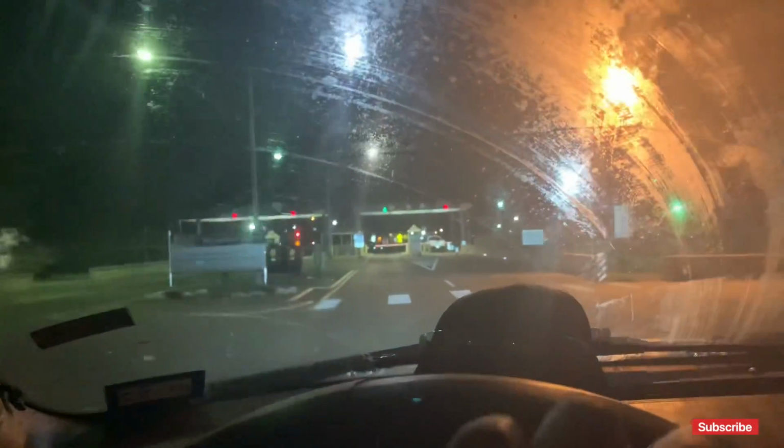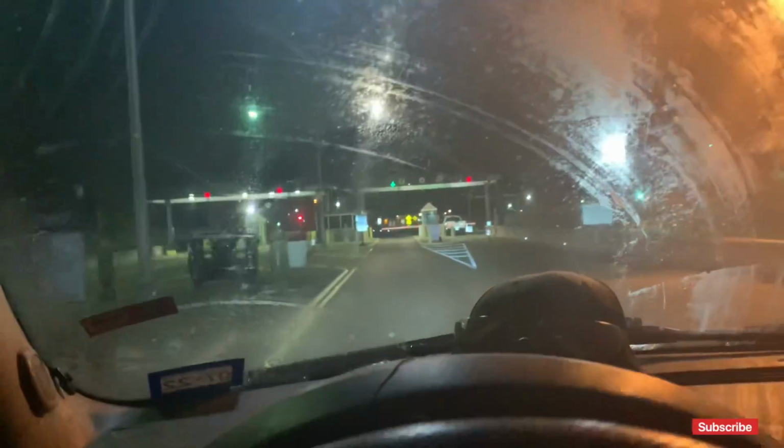I gotta get off the phone. You can't be on the phone on the base. And I'm coming up to the security gates now. So y'all can see, this is the entrance to the base. Green means go, but I gotta get off here because I don't want to get pulled over or think anything other than I'm going fishing.